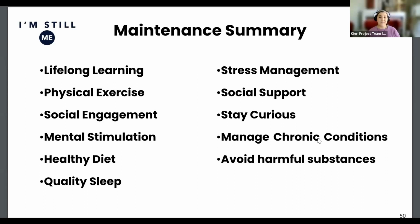And also avoid harmful habits. Refrain from using excessive alcohol consumption, smoking, or drug use, as they can be detrimental to cognitive function. So you just need to remember that maintaining cognitive reserve is an ongoing process, and consistency is key in adopting these healthy lifestyle habits that are essential for long-term brain health and therefore leading to strong quality of life.